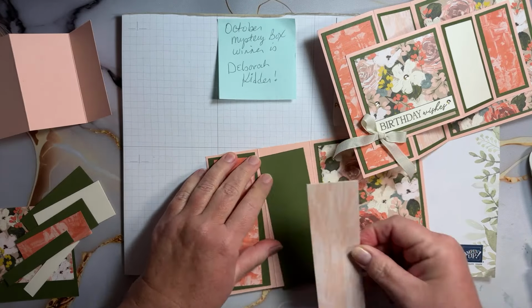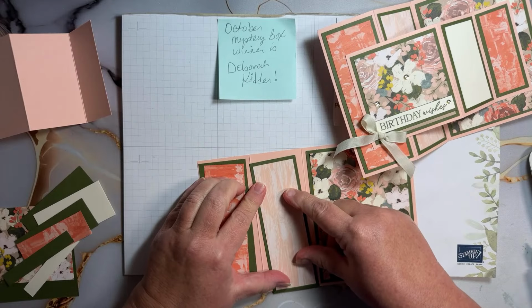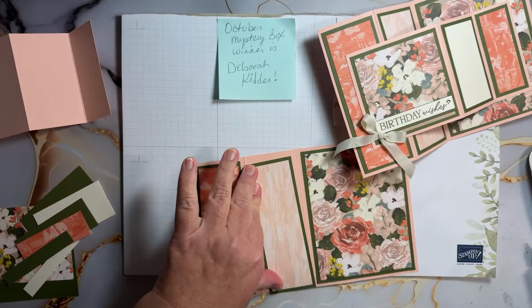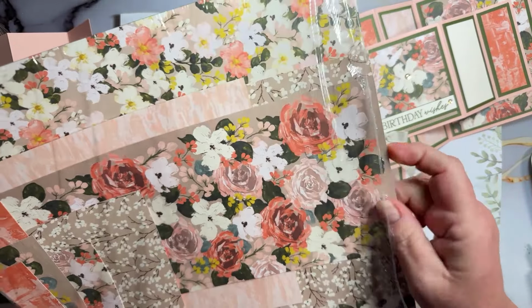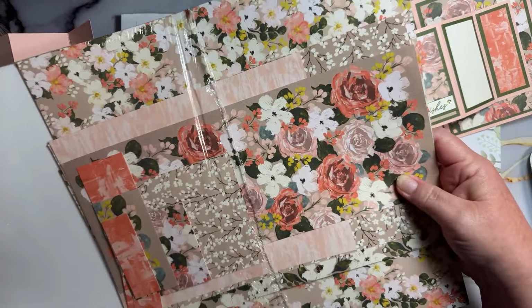And this is really gorgeous paper. Oh, I forgot to show it to you. I brought it with me so I could show it to you and I forgot. Hold on. Let me get the whole pack. It looks a lot like that other one that Wendy did her card with, except, you know, it's got different colors in there. So let me see if I can pull it out.